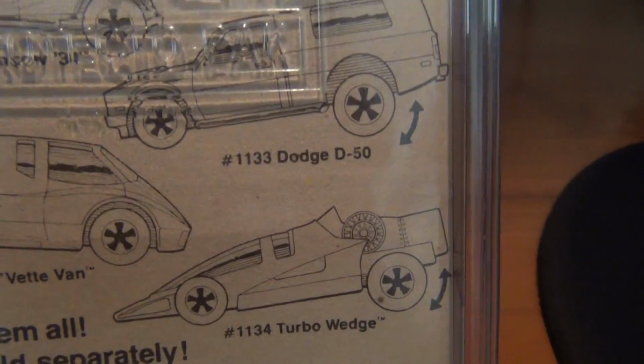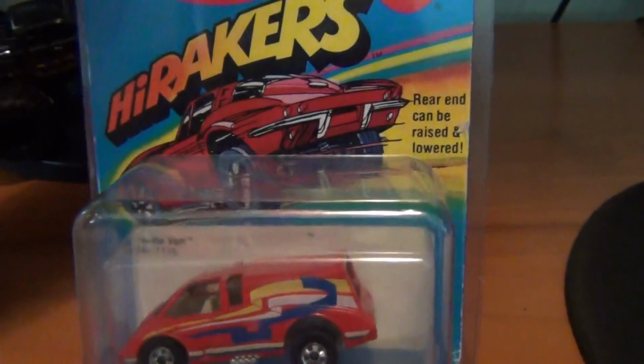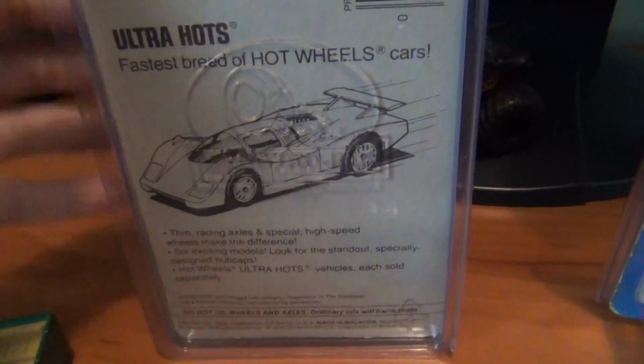Looks like they missed out on the spoiler in the illustration there, but very, very cool. Very nice. Love the old card art with a big tough as Vet there. Absolutely love it. One of my favourite castings as well, the old Vet Van. I think I've got that many castings I love. It's starting to become a little bit ridiculous.